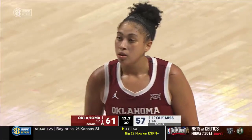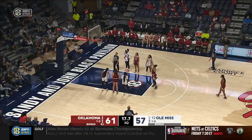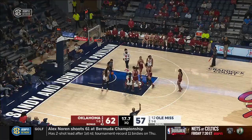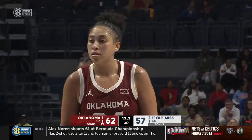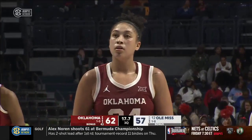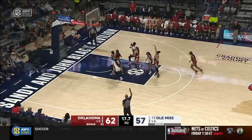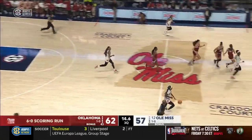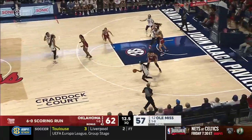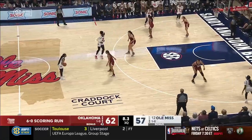15 points, 6 of 12 from the field. She made a three-pointer, 2 for 2 from the free throw line, and she makes her third. So Skylar Van, Sixth Player of the Year in the Big 12 Conference each of the last 2 years, the only player in Big 12 history to have that designation. And her numbers off the bench the last couple of years have been really impressive. And now she's in that starting lineup in a different role for Oklahoma.